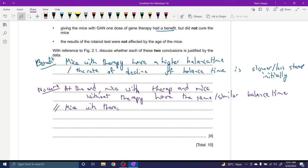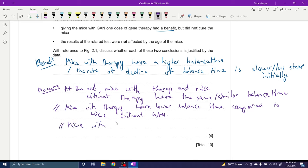Mice with therapy have lower balance time compared to normal mice, mice without GN, right? Or there was another one that mice with therapy have a decrease in balance time. That wasn't supposed to happen, right? Or, you know, have a downwards trend. So, we just got two marks, by the way. One for the blue ones and one for this purple one.